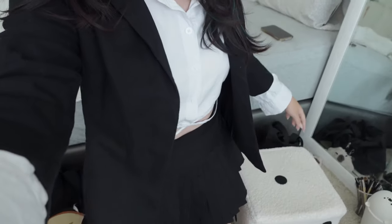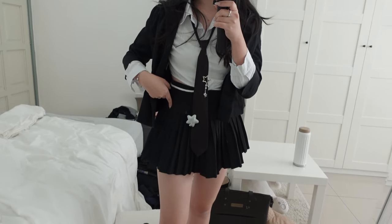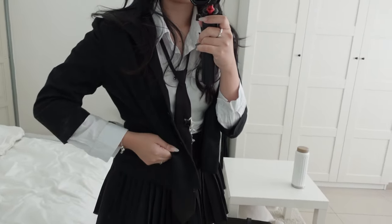So here's today's outfit. I'm pairing it with a skirt. My top is from Lovito, and then I stole the tie from my sister. The skirt I got from Taobao, and then this blazer from Could I KL, the thrift store in Could I KL.